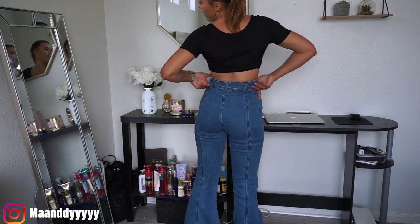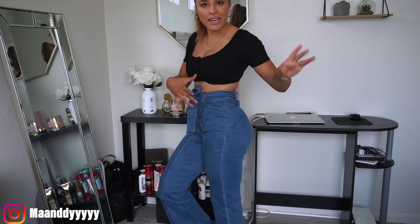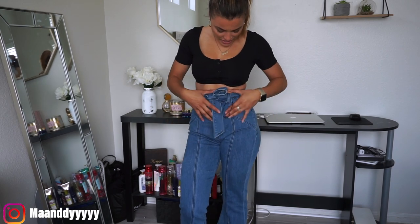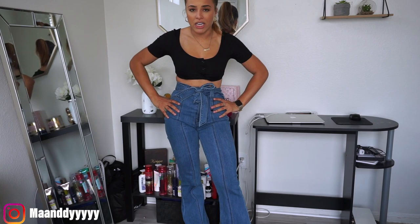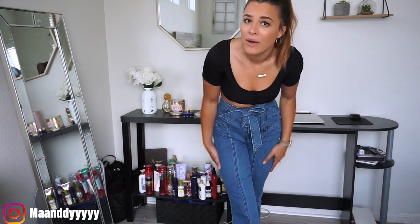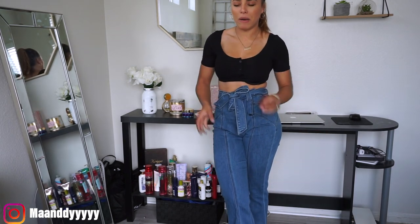I love the design on the butt. It's just two lines down. And the side, it's so cute. So these are a definite 10 out of 10. I just love them, they're definitely different. I guess I can consider these a basic because you do need a bell bottom jean in your closet, at least one bell bottom. I know we're all about the skinnies right now. The skinnies are the craze, but just one cute bell bottom that makes your booty pop.